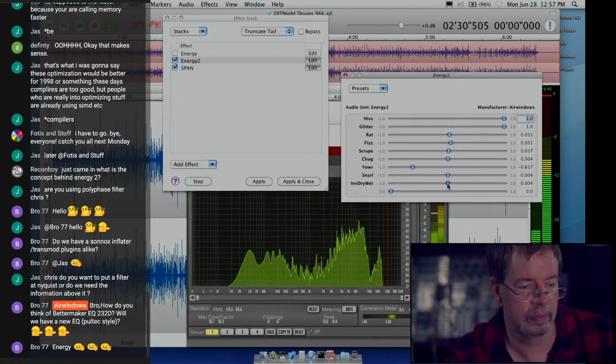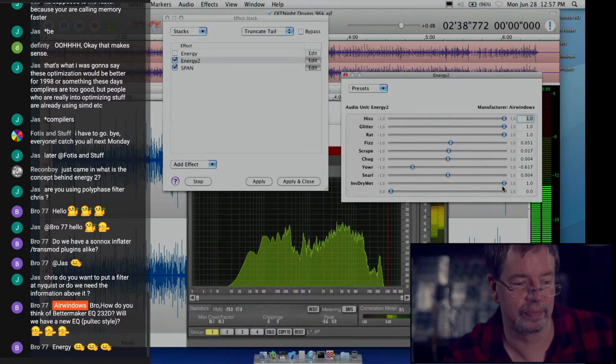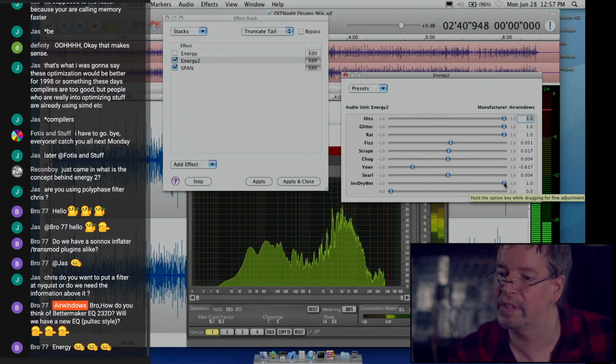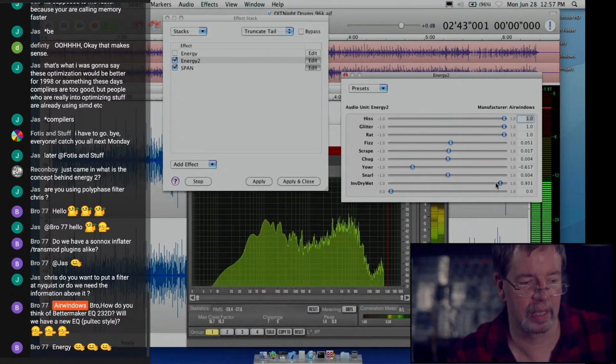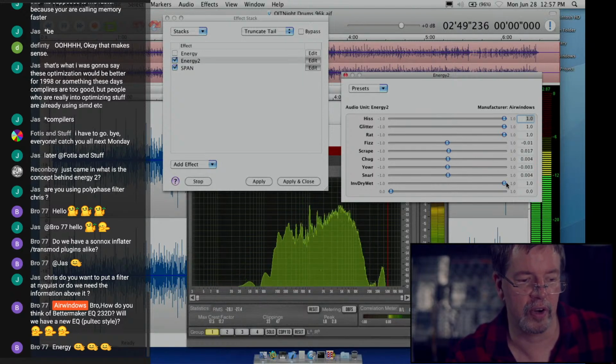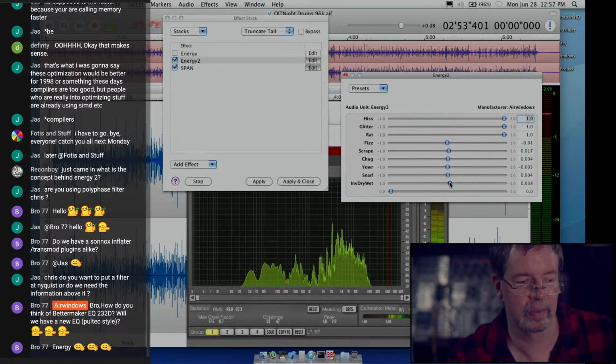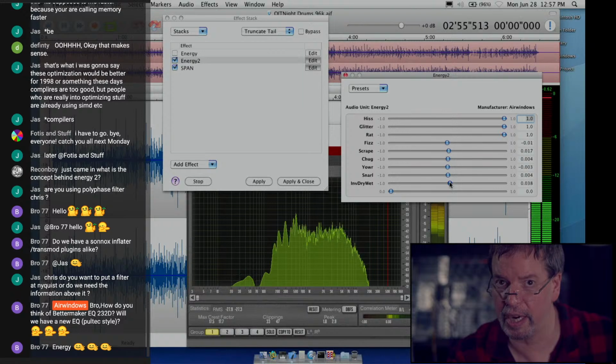Pure glitter. How about all the boosts? Glitter and rat. So that's really bright. Oh, and take this out too. So very bright here. But we can bring in just a little tiny bit of it.